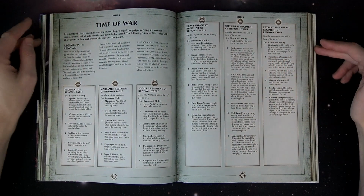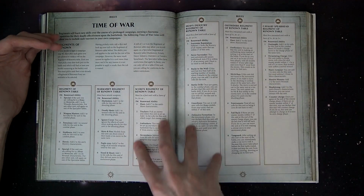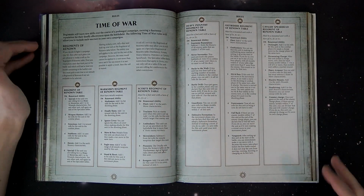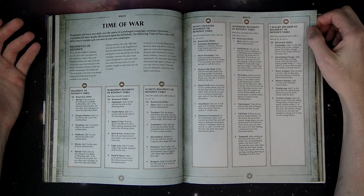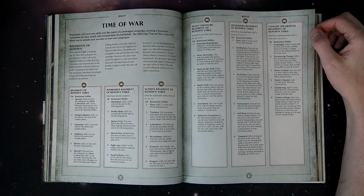Now, Regiments of Renown, if you played Fantasy, you probably know there was a ton of those guys, and they all had special abilities, and that's kind of what they're bringing to the table here. You can roll on certain charts depending on what type of unit you have. If you're recreating these campaigns, or even in your own campaign, these would be great special abilities to roll on after every battle for your unit.